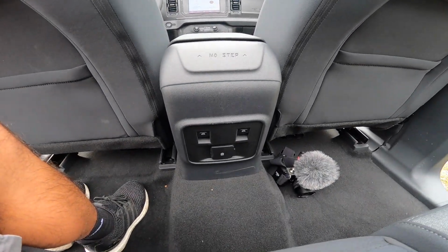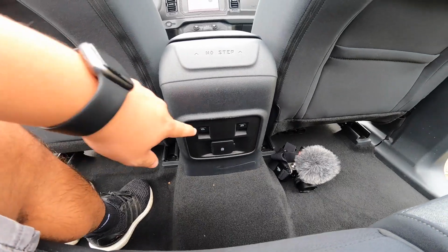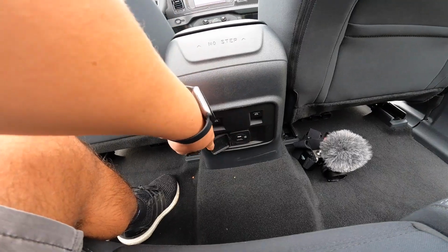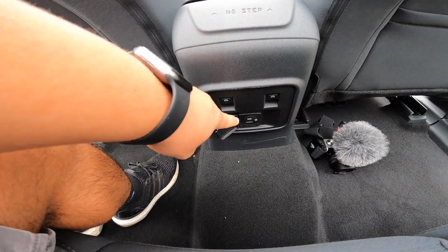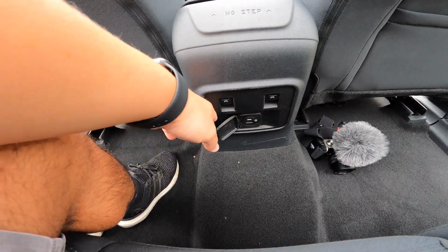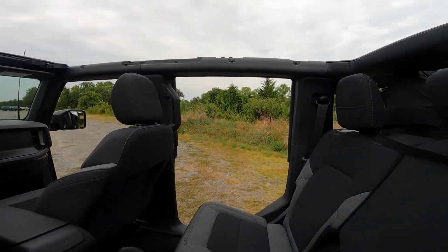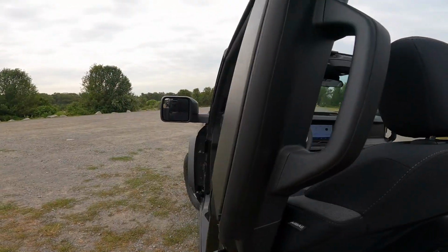As far as behind the center console, you'll see right here, you have your window controls, and then right here you also have a power outlet as well, which does have USB-C and USB Type A, which is very nice. That's about it for the back seat. Let's go ahead and hop in the front.